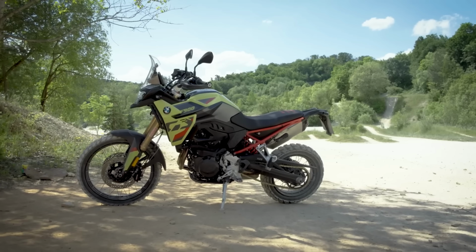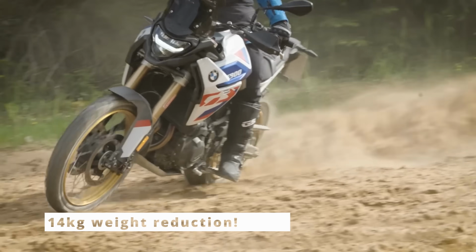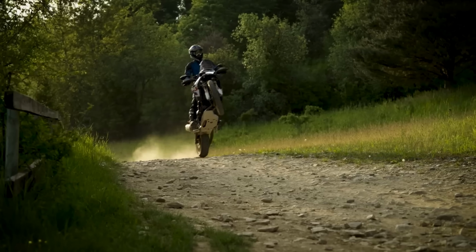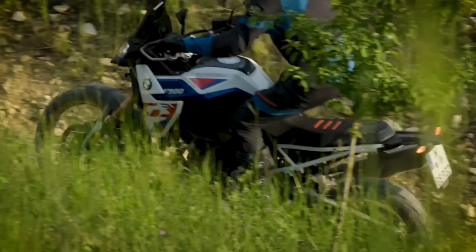Now, more important to me than those bump and power figures is the weight reduction. This is really impressive from BMW, and I wish more manufacturers would do this when they release a new model, that they take weight off rather than putting weight on, which really frustrates me. The F900GS weighs 14 kilos less than the 850, which is really, really impressive. One of the major changes is it now has a plastic fuel tank, which is 14.5 litres. The rider triangle has apparently been improved for off-road riding.